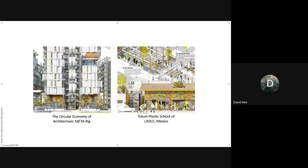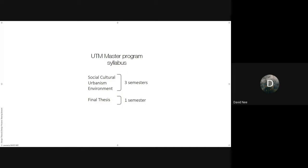This meta-rig project, I spent about 3 semesters to work on. A standard thesis would take about 2 semesters, because in the UTM master program, we will go through 3 different themes of project in 3 semesters. Then we will further develop the one that we want the most into the final thesis. So they will add up to 2 semesters of work.